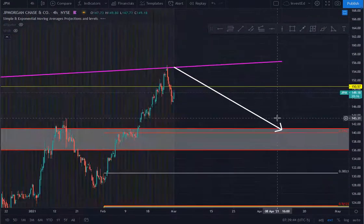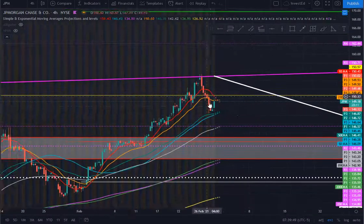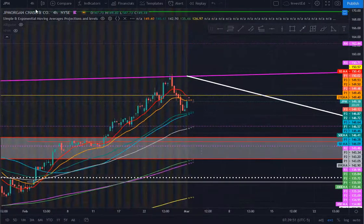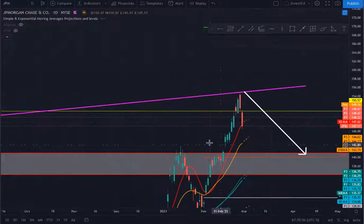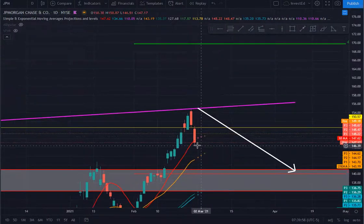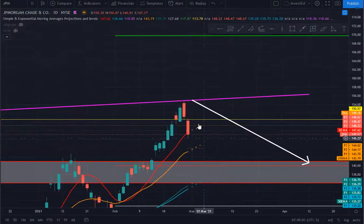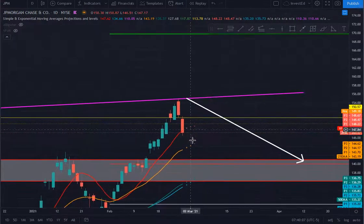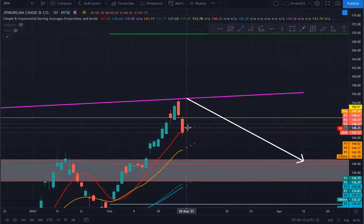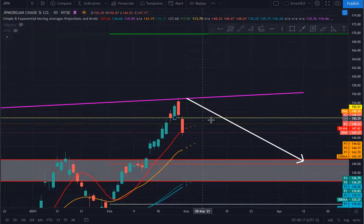JP Morgan, we are retesting the drop below the 21 exponential, and this is on the 4-hour. Let's look at the daily. We're getting that bounce from the 10 simple. This one got tricky because we did close below the 10 simple. So let's see if at market open we're going to be trading below the 10 simple. If we are, I'll be looking for a 21 exponential. If we're not, I want to wait for this to close above to give me some hopes into the resistance, but I'd be capping it around 150 for now.